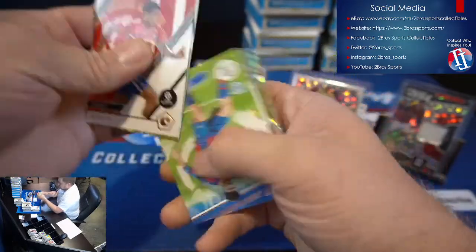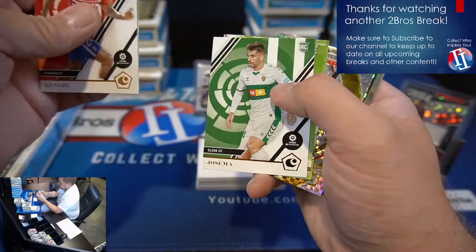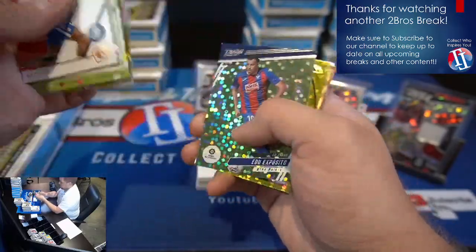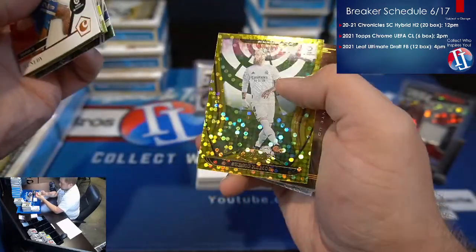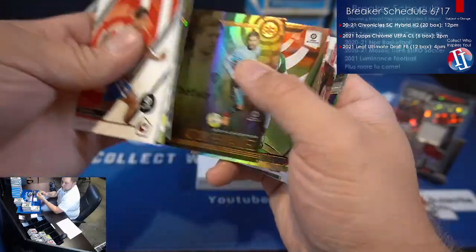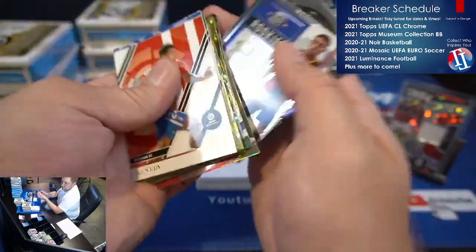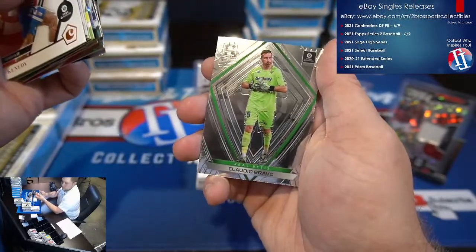Kennedy, Pau Torres, Malero, Josema, Fidel, Jesus Navas, Sergio Ramos, Emerson, Serginho Dest, rookie ticket, Griezmann, Claudio Bravo.